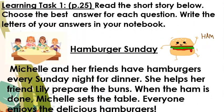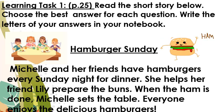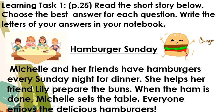Learning Task 1. Read the story below and choose the best answer for each question. Write the letters of your answer in your notebook. Hamburger Sunday. Michelle and her friends have hamburgers every Sunday night for dinner. She helps her friend Lily prepare the buns. When the ham is done, Michelle sets the table. Everyone enjoys the delicious hamburgers.